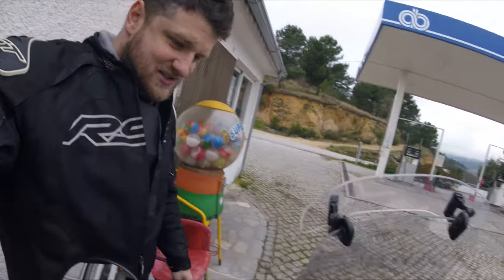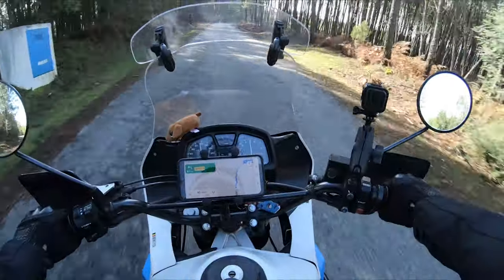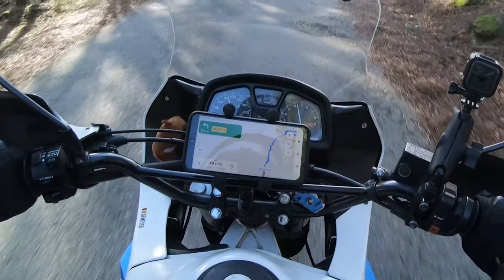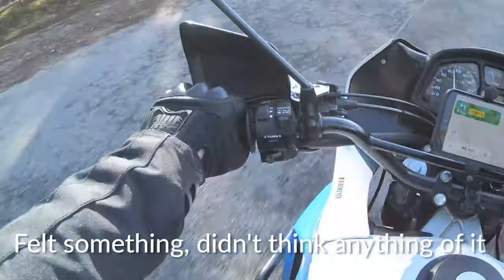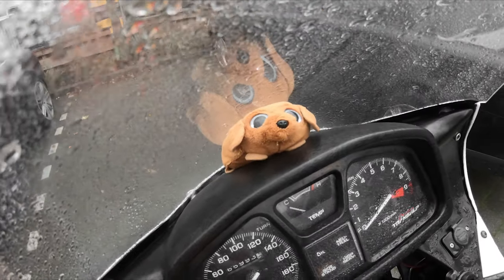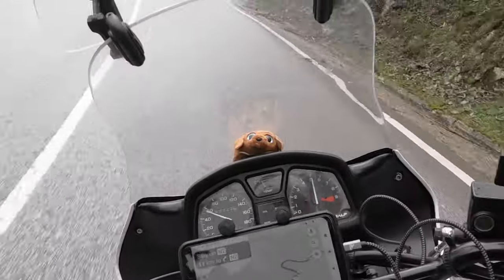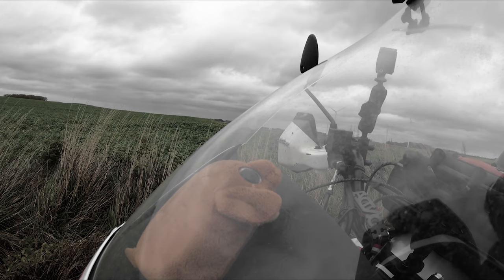Oh, man. Maybe you guys already noticed it earlier than I did, but I just noticed now that Brownie's gone. So someone took Brownie, or he fell out, little doggo. Oh, that sucks. What's up, Brownie? How you doing, Brownie? You look a bit terrified from there.